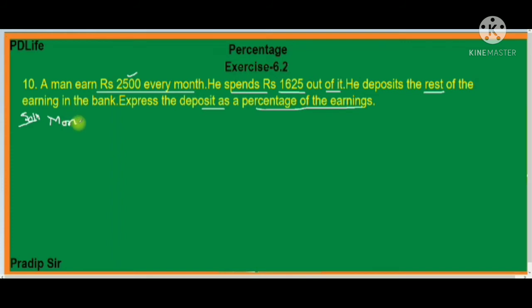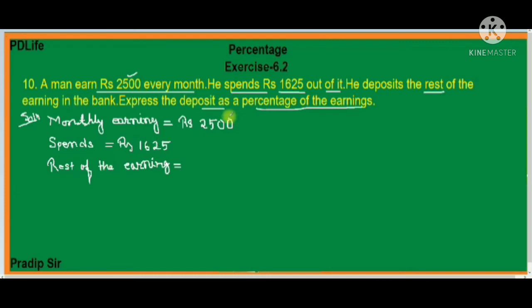So first we'll write the solution. The monthly earning is rupees 2500, and the monthly spend is rupees 1625. The rest of the earning he deposits in the bank, right? So the rest of the earning will be the monthly earning minus the monthly spend: rupees 2500 minus rupees 1625.